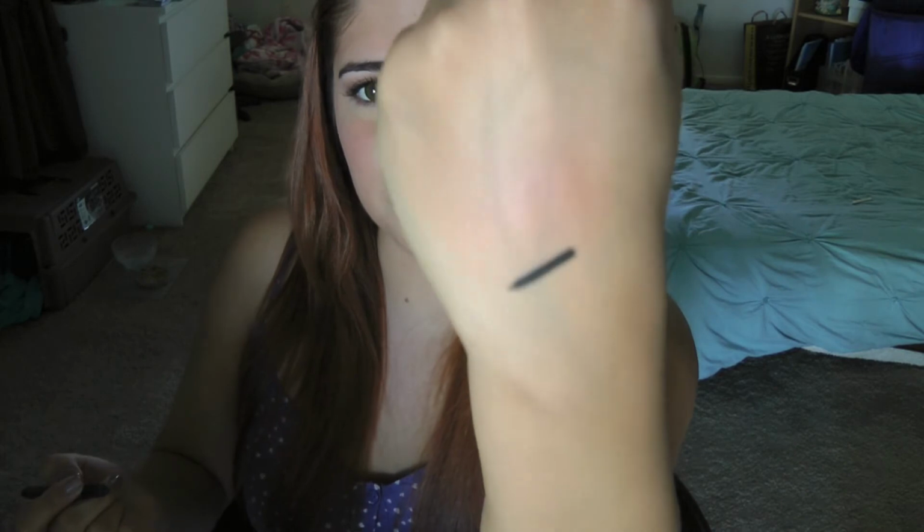It's really pigmented, so here it is on my hand. Really, really super saturated. Holy crap. I really like this. It does have really nice staying power. It stays on my waterline pretty fantastically, I must say. I also really like lining my upper inner waterline. I don't know what the proper term for that is, and also my upper lash line.